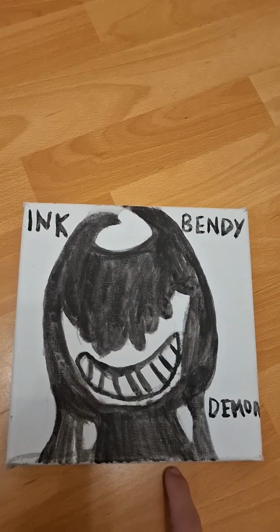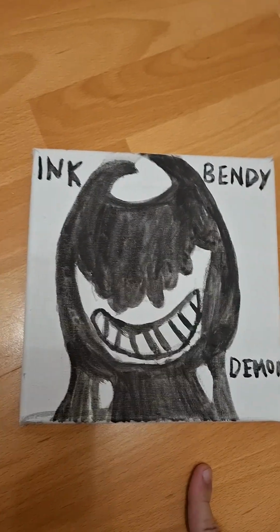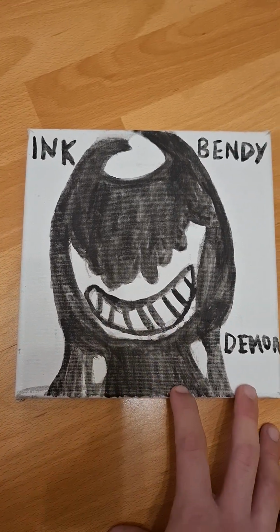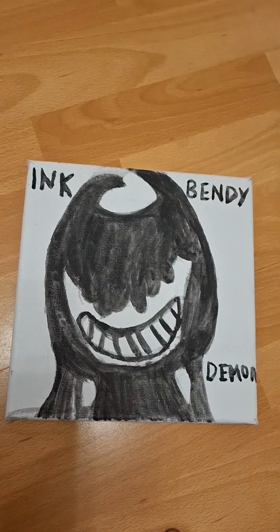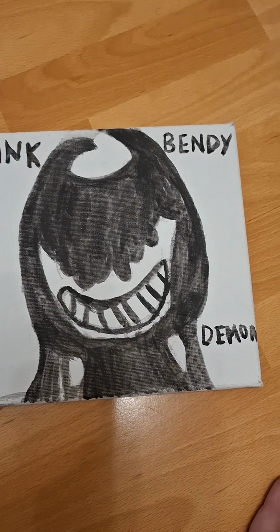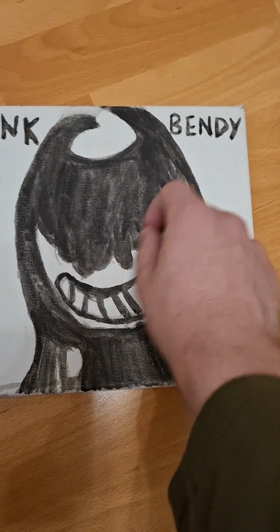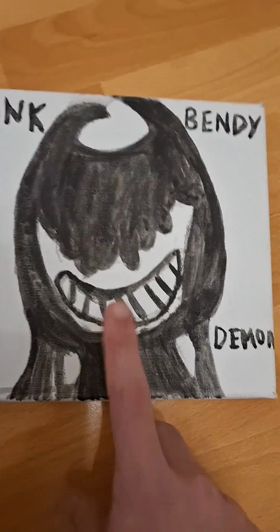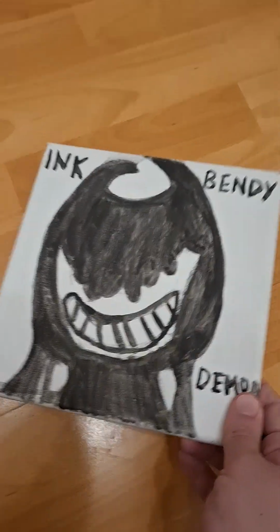Now we have some stuff that you might not know. So this one, if you guys know the Bendy and the Ink Machine video game, then you know who this is. This is the demonic version of Bendy from the video game. Please comment if you played and if this is accurate to the game, because I drew this pencil sketch underneath the black paint by looking at a screenshot from the game. So please let me know in the comments how accurate this is, if you've played, of course. If you have not played the game, you probably obviously do not know.